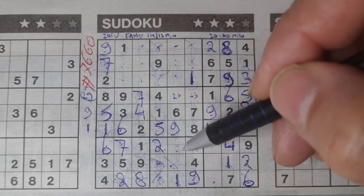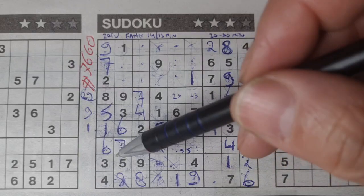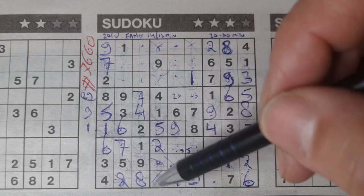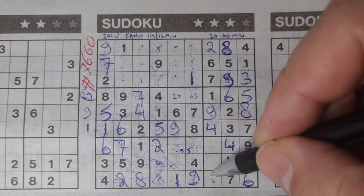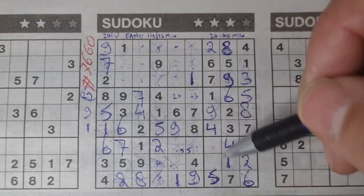So the 5 in this big square could be here, could be there. 5 in one of those two boxes in this row, 5 in the row below. So last row, only place left for the 5 should be there. Two numbers left now in this big square: 1, 2, 3 is missing, 4, 5, 6, 7, 8 is missing.